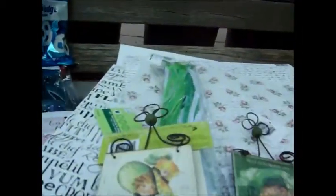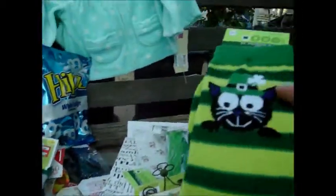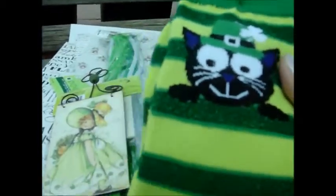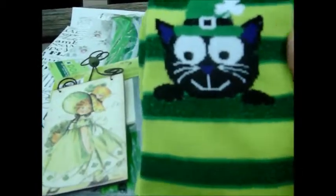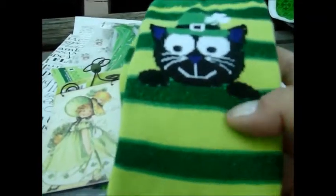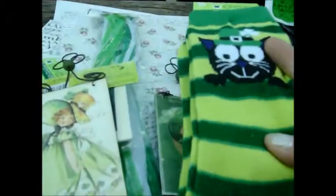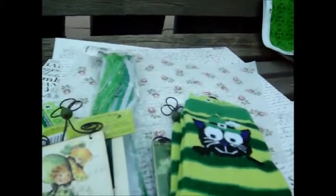Very cute. And then I found an outfit that I really wanted, but I didn't want to pay $10 for it because they have the Springfield line at JoAnn's. This is where I got these at. And this looks like one of my cats, Ivy, getting into trouble. And it's got sparkles on it. I don't know if you can see that, but it does have sparkles. So what I'm going to do is make an outfit out of these socks for Bailey because for some reason I don't have enough outfits.